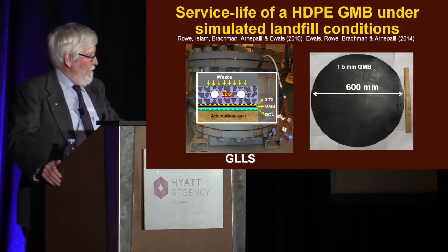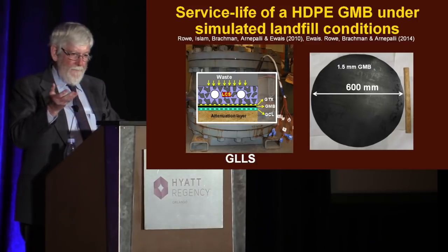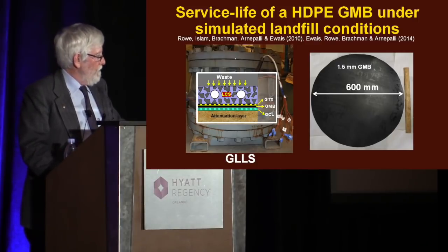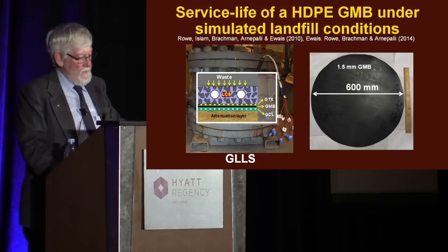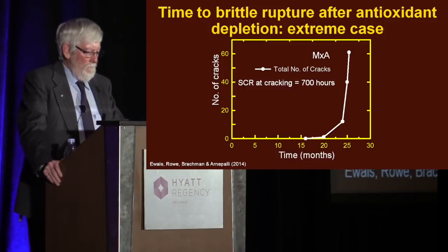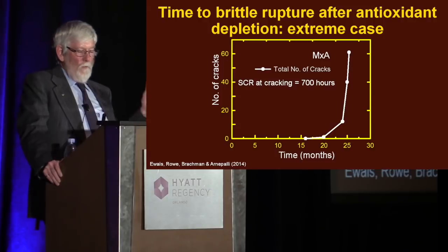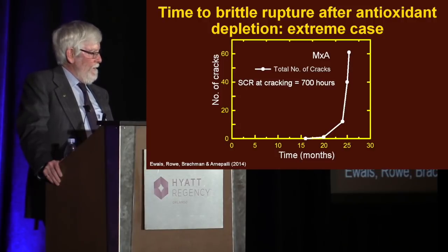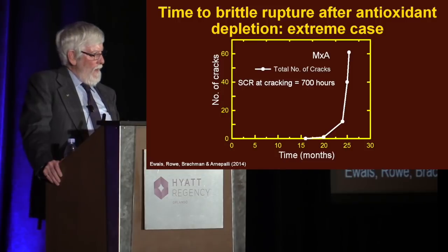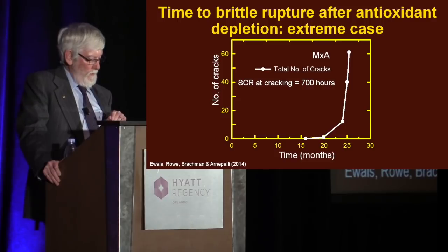And we can examine those again in GLSs by building the liner system with the protection layer of interest and the gravel of interest or whatever subgrade and cover you are interested in, and establish the effective strains. And we're going to look at a number of such examples. We're going to start with a very extreme case. We're going to take a geomembrane, we'll age it to all the antioxidants depleted, so we're at the end of stage 1. And at that time, our stress crack resistance, which is a measure of the nature of the resin, is 700 hours, which is pretty good.